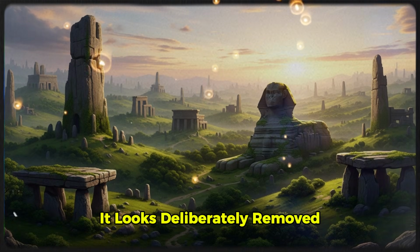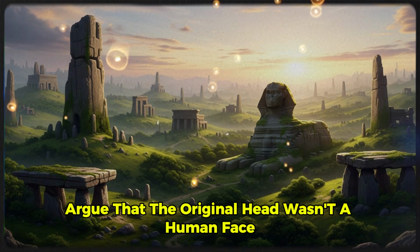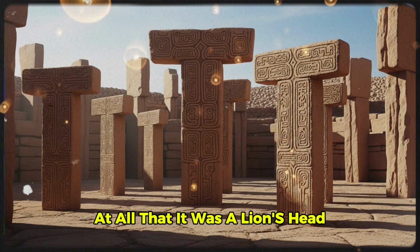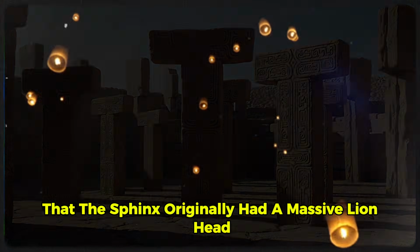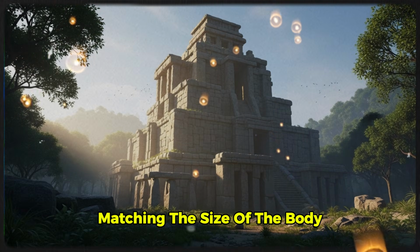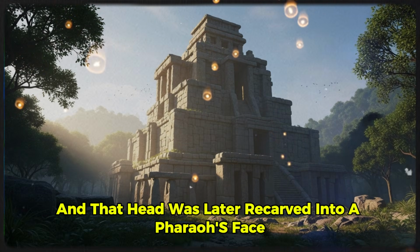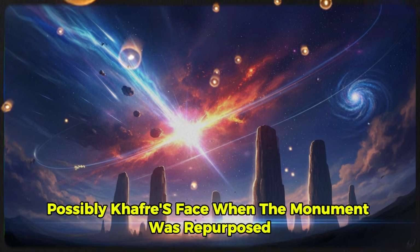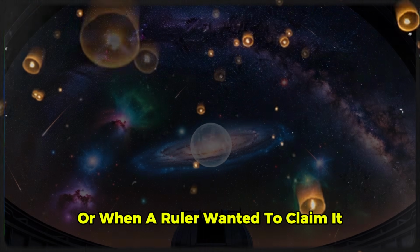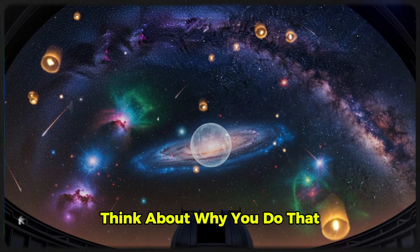It looks deliberately removed. Some researchers argue that the original head wasn't a human face at all, that it was a lion's head, that the Sphinx originally had a massive lion head matching the size of the body, and that head was later recarved into a pharaoh's face, possibly Khafra's face, when the monument was repurposed, or when a ruler wanted to claim it. Think about why you'd do that.